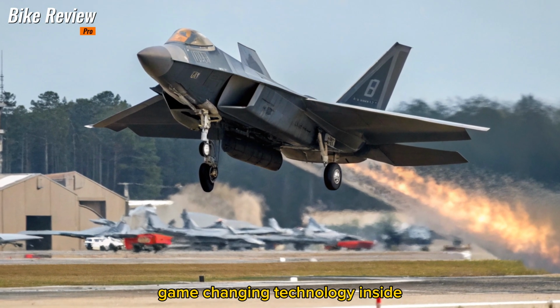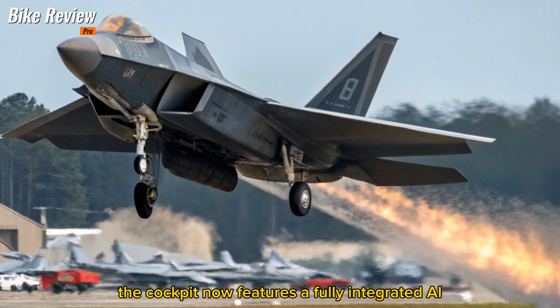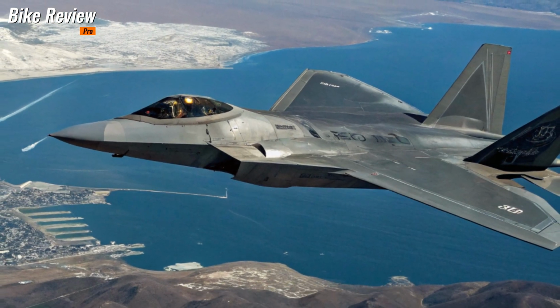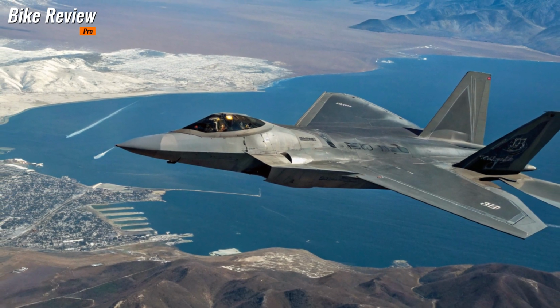Game-changing technology. Inside, the Raptor is practically a spaceship. The cockpit now features a fully integrated AI-assisted system, holographic displays, and real-time battlefield analytics. Pilots are no longer just flying, they are commanding a networked swarm of battlefield assets, all from the sky.